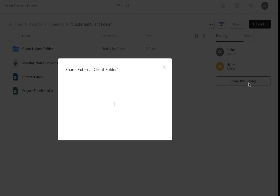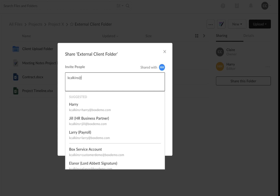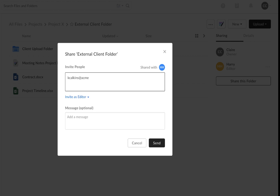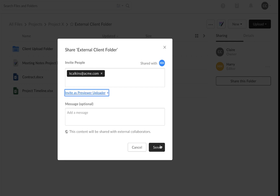But let's say I have a third party that I want to work with here. So maybe I'll do Kate here at AcmeCo. And I just want Kate to be able to preview and upload and not actually edit anything here. So I'll invite her and I can write a message too.